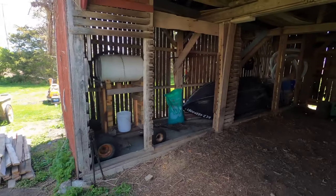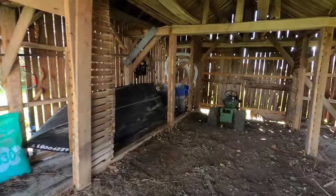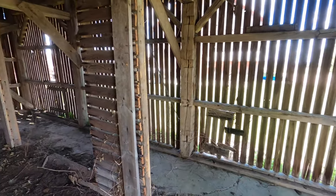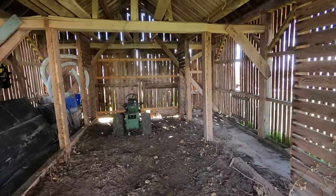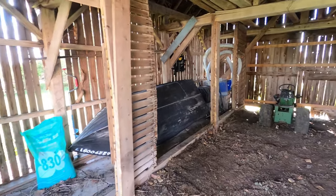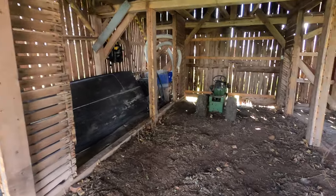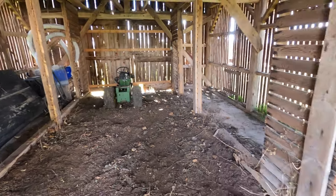Well, here's the finished product. I got the sides all torn off, so now I can fit firewood all the way through this. You don't have to walk down the narrow aisleways to get to it. I could get more firewood in here if I got rid of some of this junk, but pretty unlikely. But yeah, pretty happy with how this turned out. This will work really nice.